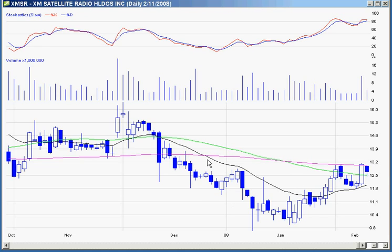We see the cup and handle consolidation. The lip of the cup and handle is basically at 13.20, but it also corresponds with this moving average right here. This is a 200 period moving average. Let me double check that because sometimes these charts get all skewed up here. Yep, that is the 200 period moving average there.